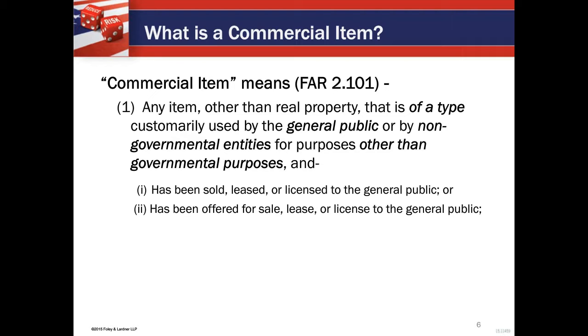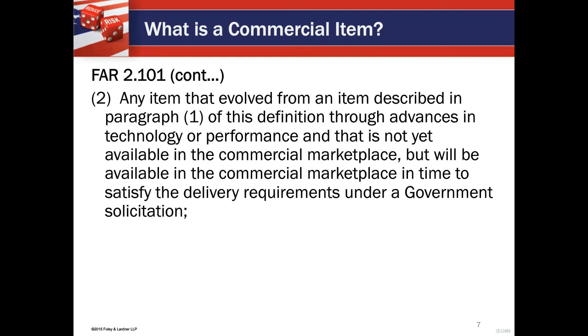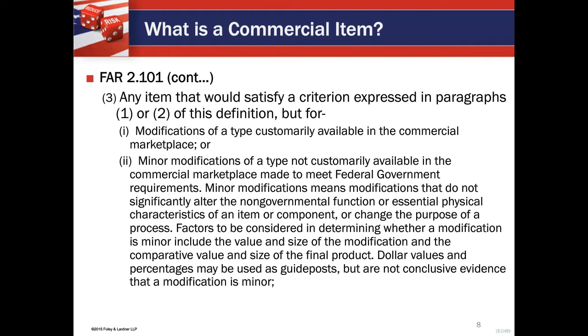And hearing how broad this definition can get, you could see why the Department of Defense has had some concerns about it in recent years. I'm going to skip through a few slides here and go to the third paragraph, because if you don't quite fit in that definition, you might fit in this one.